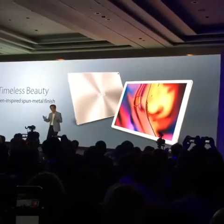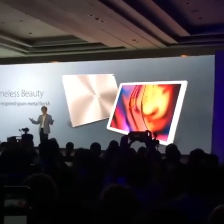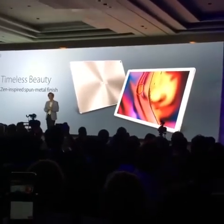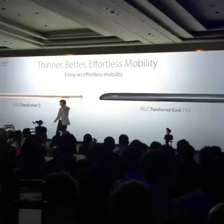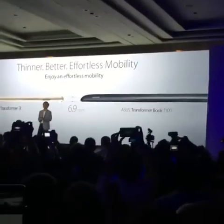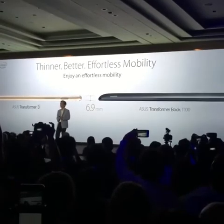It is a timeless beauty. With our iconic concentric circle imprinted onto an aluminum alloy unibody. It is thinner than ever. The main body is only 6.9 millimeters.